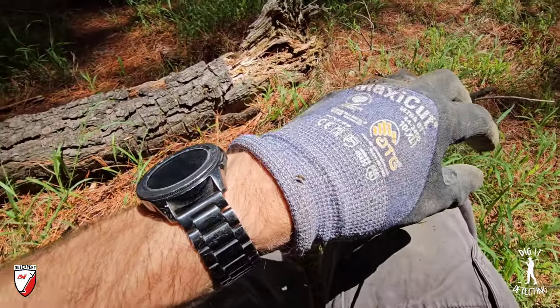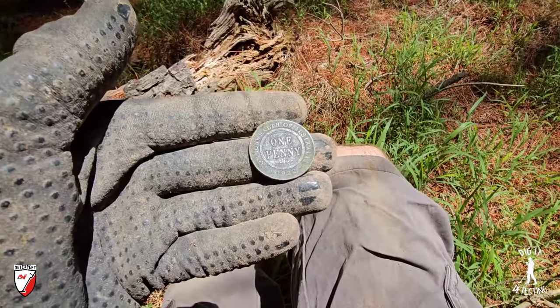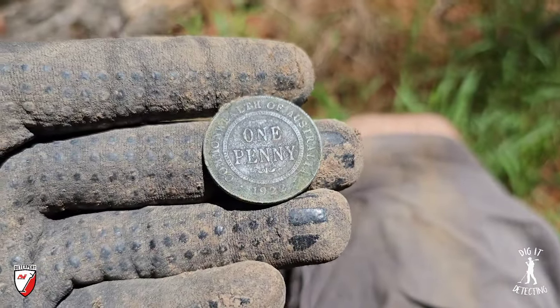It's got dark, so look at that, we've got mozzies everywhere. They're biting us like crazy. If it wasn't the flies outside, it's now the mozzies inside the forest here.